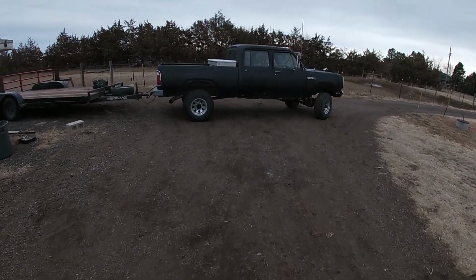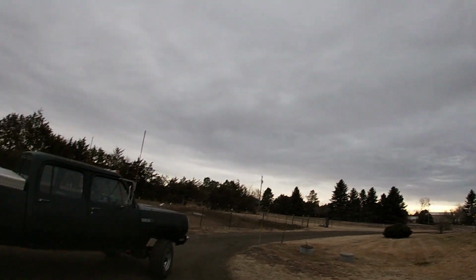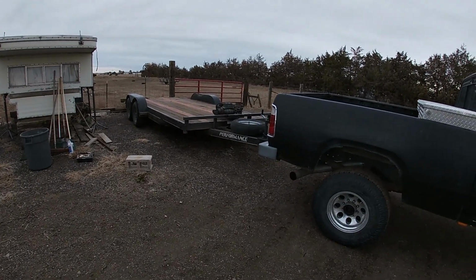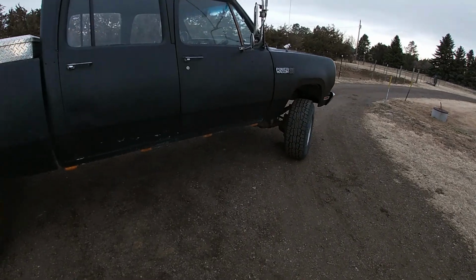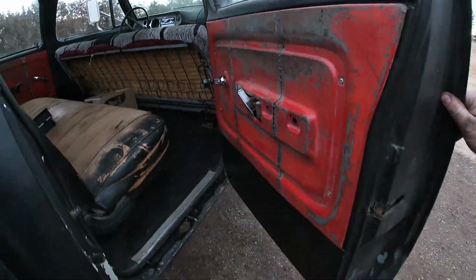Well, didn't get nearly as much done as I wanted to. Got some weather that moved in pretty quick. It is getting cold. And of course, hooked up the trailer. Got a friend that needs some help moving a truck. So, time to do that. So, didn't get anywhere. You can even see there, didn't get any work done on the door panels. So, that's still a later day.